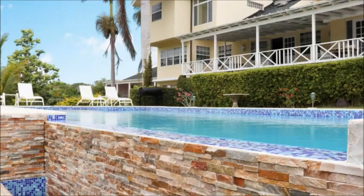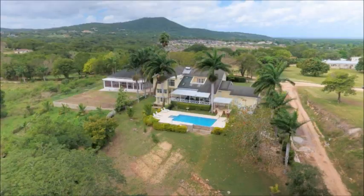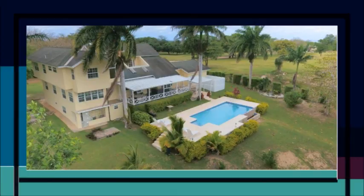The focal point of the property is the lovely swimming pool and manicured lawn that slope gently down toward the Martha Brae River, framed by tall bamboo trees and other lush foliage. The location of this home is quiet and serene, without being off the beaten track, and the town of Falmouth with supermarkets and other conveniences is only a 5 minute drive. Guys, let's take a look at this house, and please watch the entire video for more details at the end.